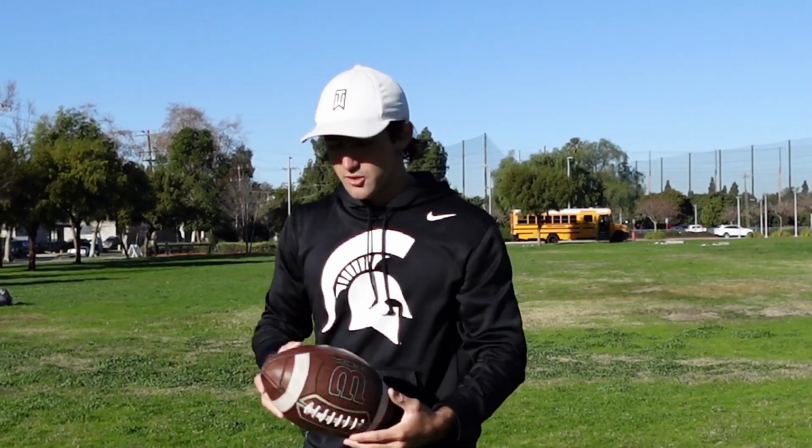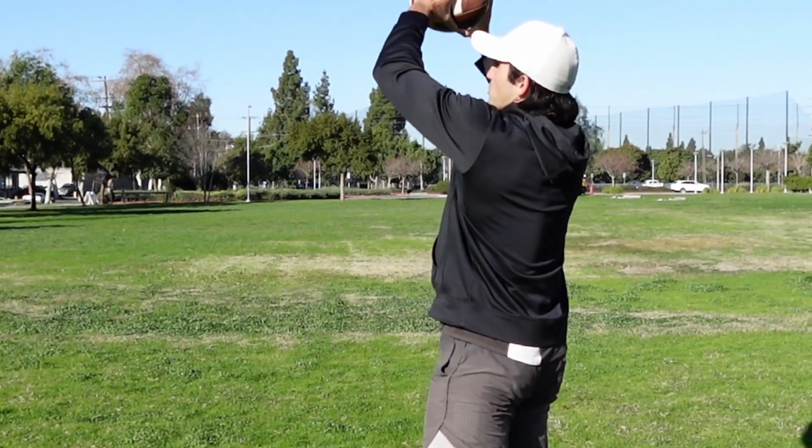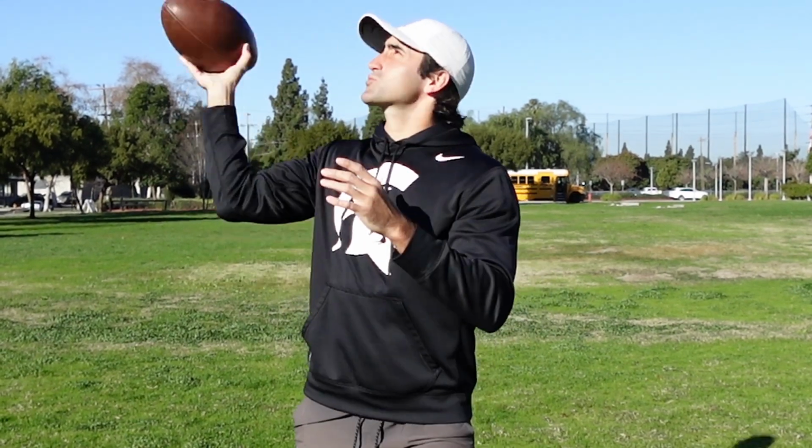You never want to do that if you have a DB who is trailing you on your inside hip. Obviously, if the ball is underthrown, yeah, let's come back and go get the ball. But when that ball is thrown over the shoulder, you want your hands to be late. You almost want to catch this ball chest level. Now that requires a great deal of trust with your eyes. You obviously have to see that ball make contact with your hands.